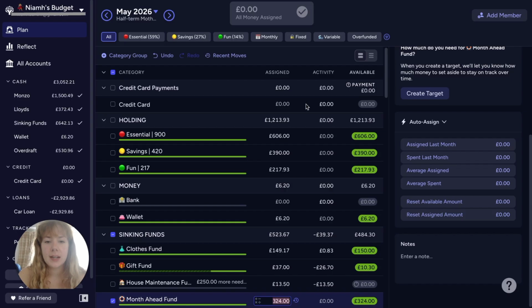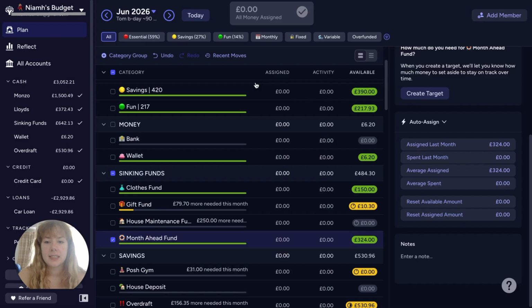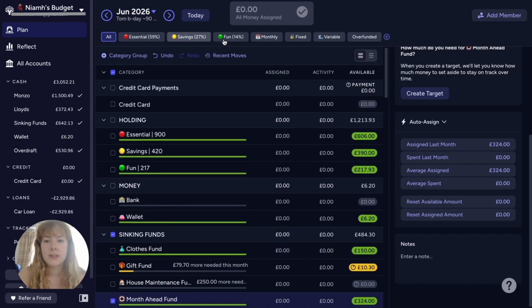Right, so now we are going to flick over to June. Goodness me, slow. Okay, so we're going to flick ahead to July, and we're going to do our month ahead. So I've got a note here, water bill comes out in July, but we don't need to worry about that right now. We are going to go to the essential tab.